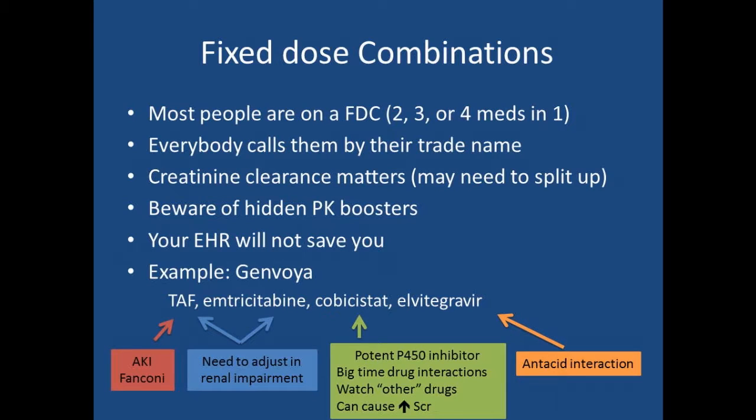Most people being treated for HIV now are on a fixed dose combination where 2, 3, or 4 medicines are in one. Nobody will call them by their generic names. If they know what they're on, they're all going to call it by their trade name. Creatinine clearance matters because some of these components of these fixed dose combinations have to be altered in their dose depending on creatinine clearance. And be aware of hidden PK boosters. Your EHR will not save you at all in this particular case.